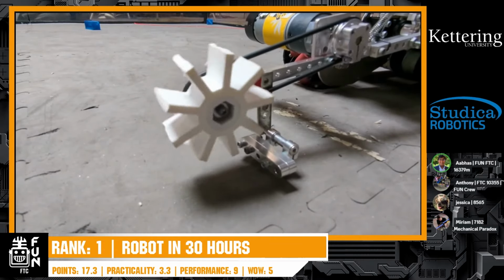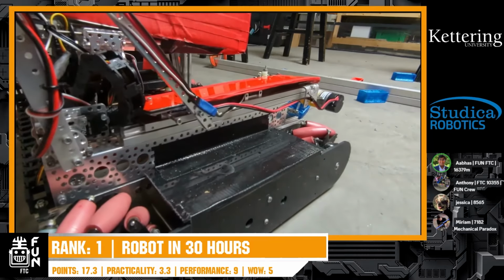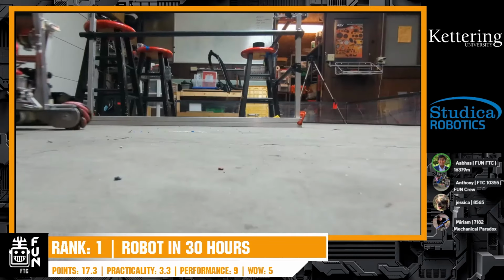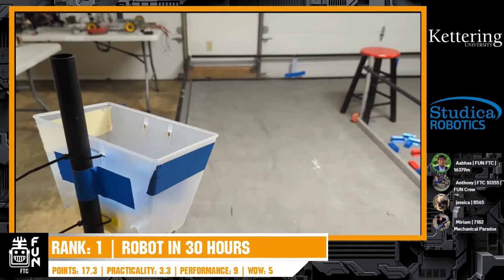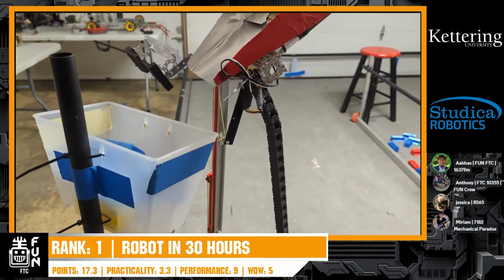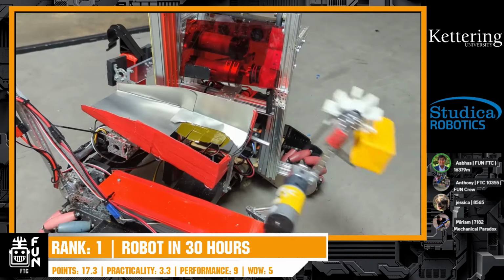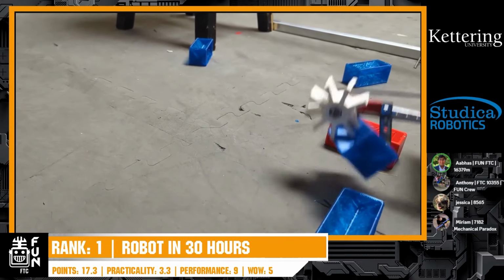All right, in rank number one for our Into the Deep Robot in 3 Days ranking is Team Robot in 30 Hours. They are just absolutely excellent every single year, and this year is no exception. They had 17.3 points total, just barely edging out the goBILDA robot. They had 3.3 in practicality, 9 in performance, and 5s across the board from our hosts in that wow factor.